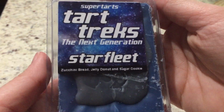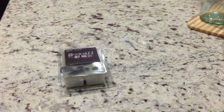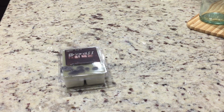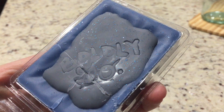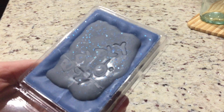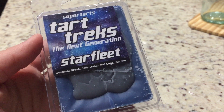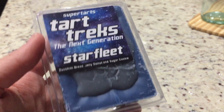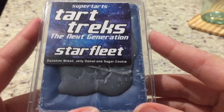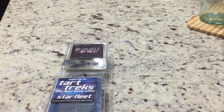The next one here is Starfleet, which I actually got in a petal for Wax Wednesday. Zucchini bread, jelly donut, and sugar cookie. I love this. I had just smelled it when I got it the first time for my Wax Wednesday order. You definitely get the sweetness of that jelly. You really get the zucchini in the background, but I feel like Brandy's zucchini is definitely tolerable for me. I like this one because it is very sweet from that jelly donut, and you get a little bit of the sugar cookie, not as much as in Fake and Bake, which I think has sugar cookie, but don't quote me. All right, those are the only 2 scents that I repurchased.